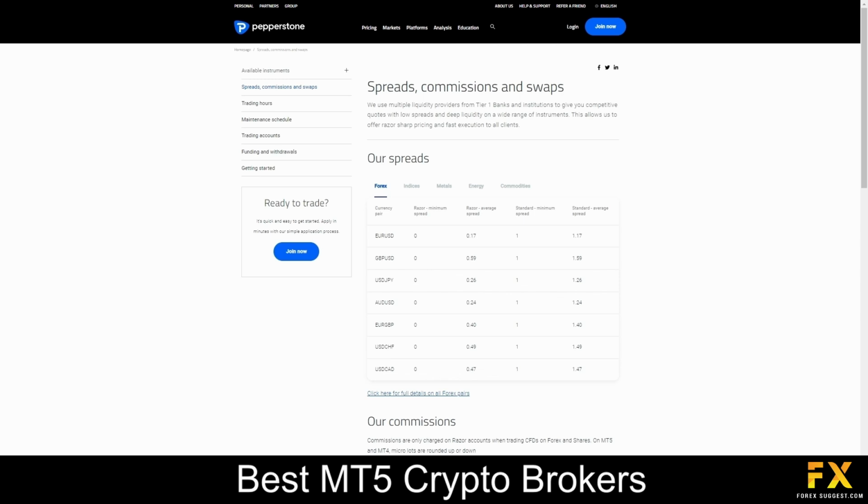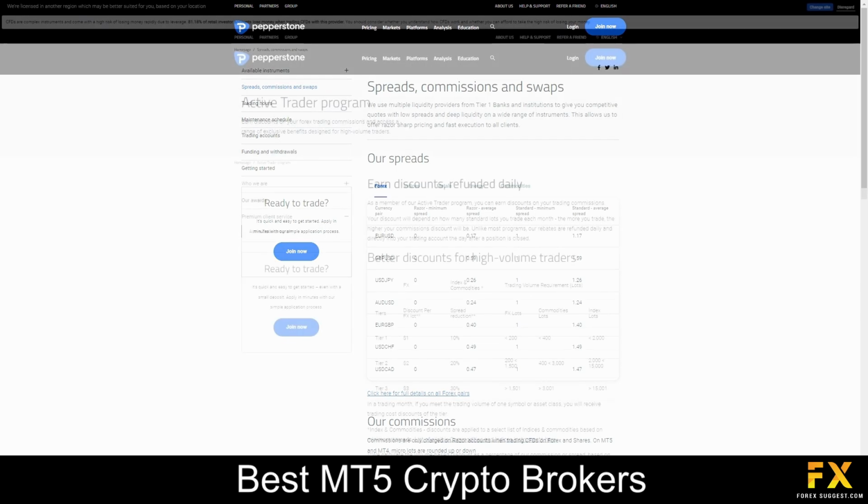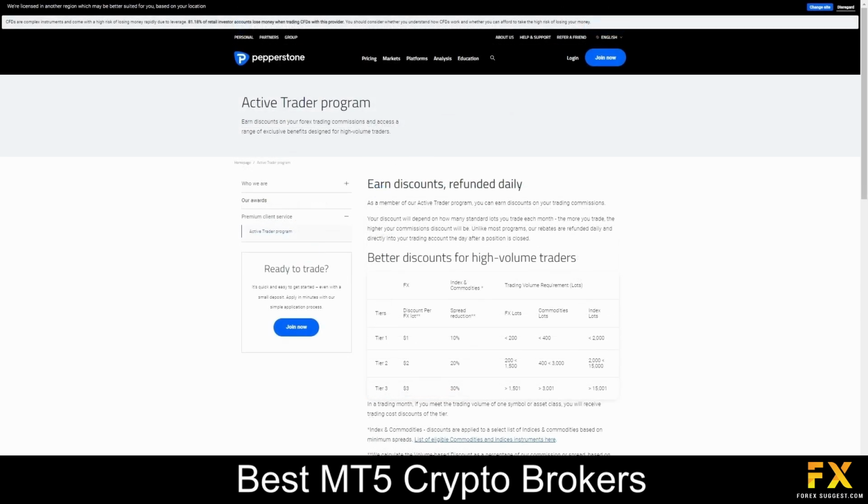Their swap-free accounts are suitable for clients of the Muslim faith and offer spreads starting at 1 pip, along with support for scalping, hedging, and expert advisor trading. Their Active Trader program is designed for high-volume traders and comes with virtual private server hosting and advanced insights and reports.